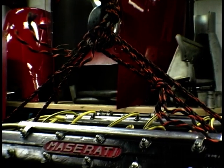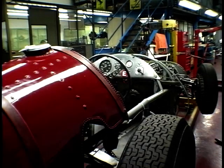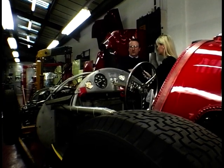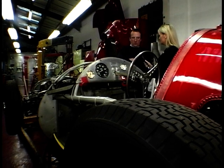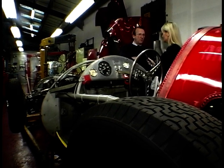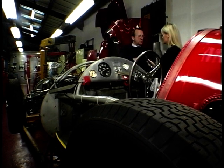So what are you doing to this particular model? This one, we're going to take the engine out. You can see it's on the hook now. It has water in the combustion chamber. We know that from our bore scope. And then we're going to remove the transaxle and all the suspension and rebuild it all. We won't touch the bodywork or the instruments and the dash. We won't touch that at all.